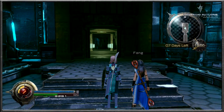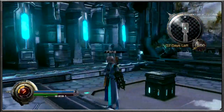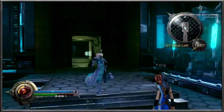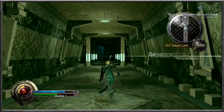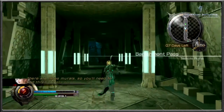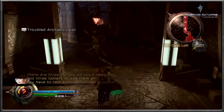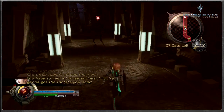Welcome back, guys, to Final Fantasy XIII Lightning Returns, where after placing a tablet and viewing a mural, we're after some Crook's pieces, it seems, as we continue onwards deeper. There are 3 murals, so you'll need to find 3 tablets to see them all. You have to raid all 3 shrines if you're gonna get the tablets you need.